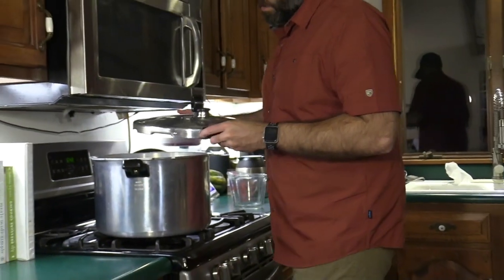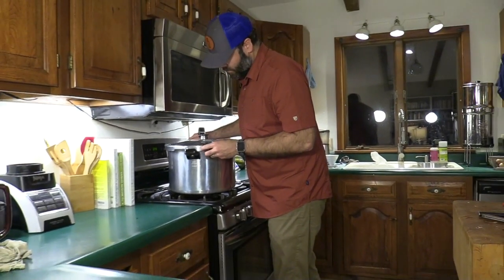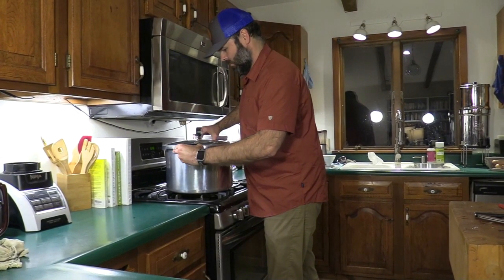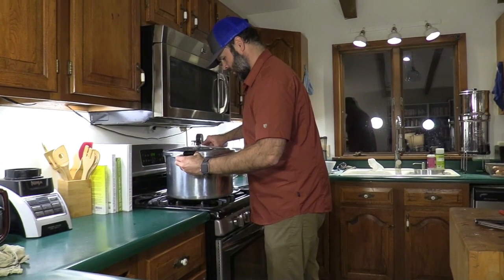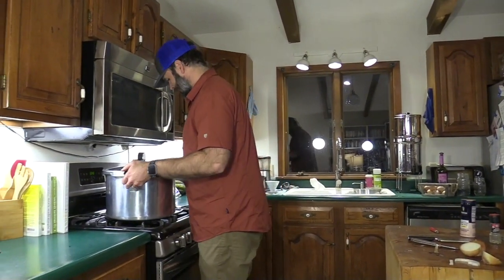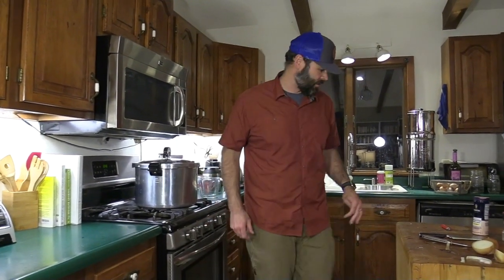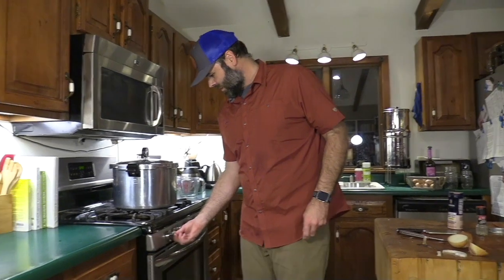There's an arrow right here. So I line these arrows, and then I just do this, look. Boom. Okay, so it's sealed, it's closed. I'm gonna just slide this over a little bit, and now I'm just gonna start this. Typically you just like this.